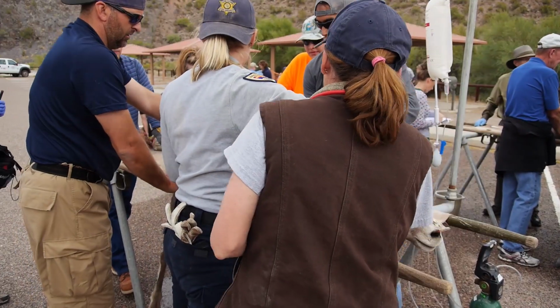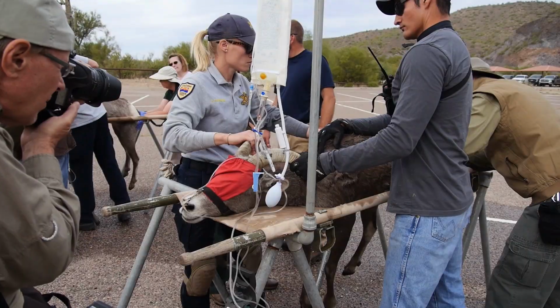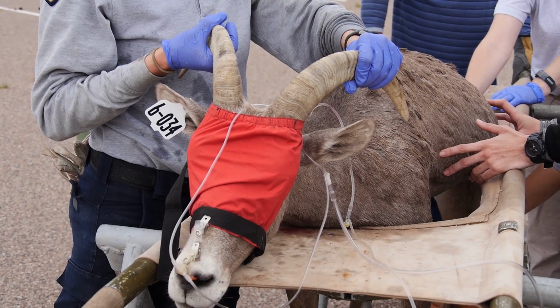At first glance, it looks like a rescue or some kind of MASH unit. But upon closer inspection, the patient has horns, and it's not a rescue at all. Today we are doing a bighorn sheep transplant within Game Management Unit 24B from a part of the unit where we have a really good healthy population of bighorn sheep into another part of the unit that had a habitat assessment done that showed that it was really good bighorn sheep habitat.